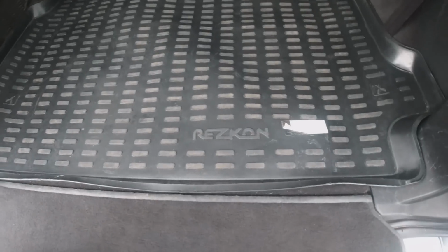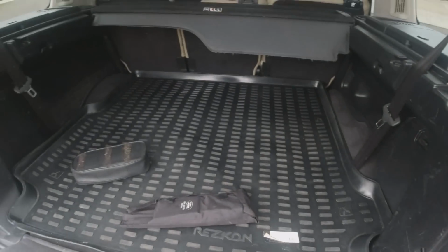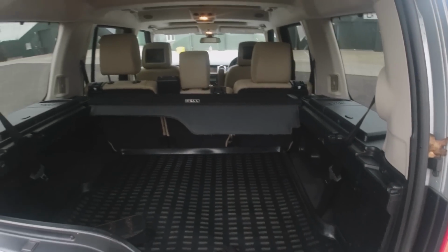So yeah, the carpets have stayed really clean due to this rubber mat here. This carpet, when you can see, there's never been dogs or any sign of dogs in here. No sign of straw, because that will get right into this material and you have to literally pull it out by hand almost. So it's looking like it's had an easy life.